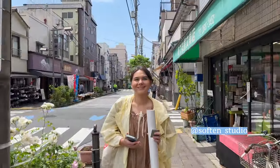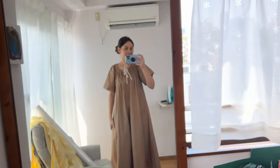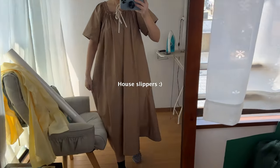So we've just arrived outside the studio that I'm hiring from a lady called Chie, and I've got my pattern, I've got my fabric, and we're gonna go up and I'm gonna sew the Clo-by skirt because I'm confident that I can sew that in the time frame that I've hired the studio for.